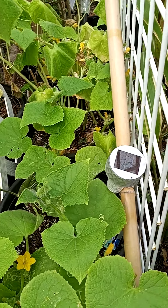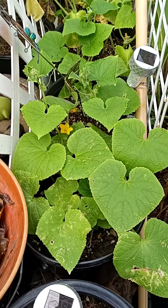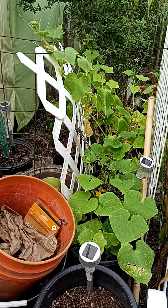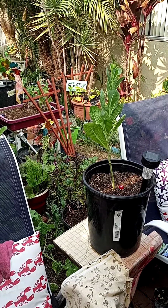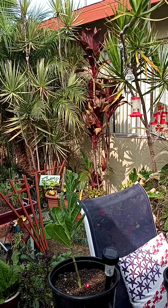They're doing all right. They've just been really neglected, so I don't know if I need to do anything for them or what. I don't see no cukes yet, but they're there and they're bloomed. Hope they get some pollination. There's enough butterflies and moths in here to pollinate them. So, as you can see, see the butterflies? So pretty.